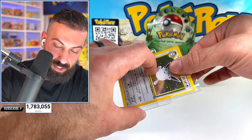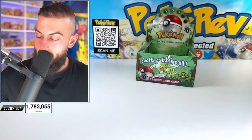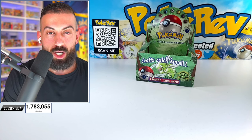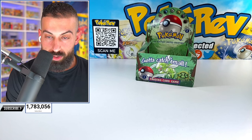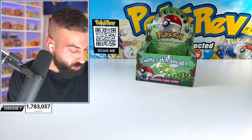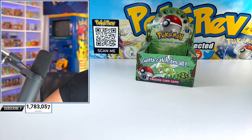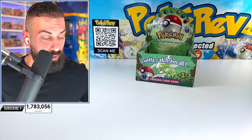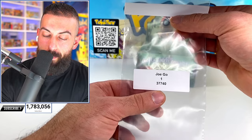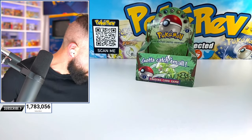That is the one pack magic. Still the craziest box. Still the craziest box. You cannot take away pulling 2 Hollow Vaporeons, 2 Hollow Jolteons, 1 Hollow Flareon, 1 Hollow Snorlax, and the possibility of completing another evolution line. We got Zhou G. One pack, 37740.